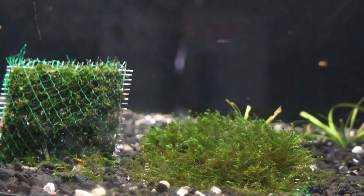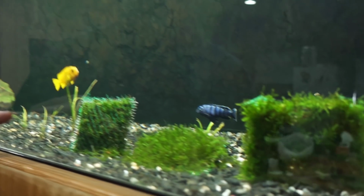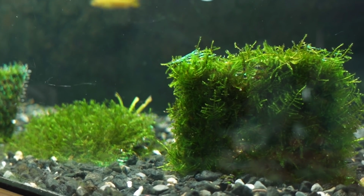That's a lot of growth. I just put that there not too long ago. Yeah, well, so we get them in and they're kind of like really matted down. And as they rehydrate and go, wait a second, I'm getting sunlight again, they'll kind of fluff up. So all these were in the water the same day, but only 2 of them really fluffed up. That coral moss is such a slow grower.